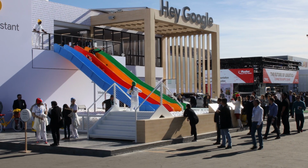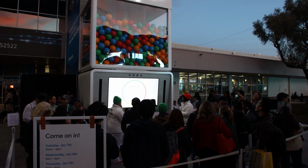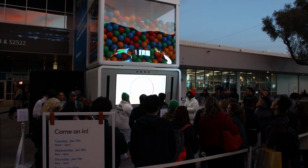And of course, a big hit is always the Google booth as well, which is outside, pretty much separate from the entire show floor. And of course, again, this year they had the slide that you can go down into the ball pit, which is a big hit. And they had a bunch of other things kind of around the campus there. They were just trying to bring a lot of energy and make it really, really fun.